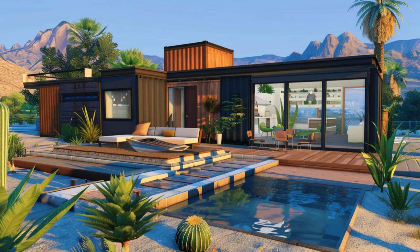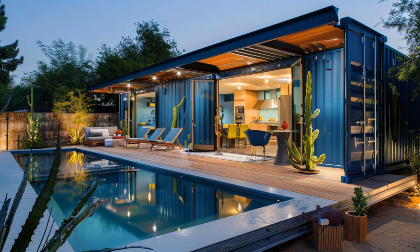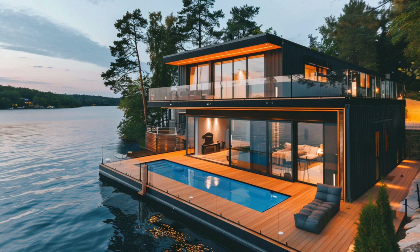A modern container home nestled in a desert landscape. Hyper-realistic rendering. Large, multi-level deck surrounding a swimming pool with cascading water features. The home is constructed of metal shipping containers, featuring a mix of rusty orange, brown and dark gray, black exteriors.